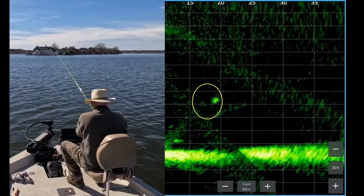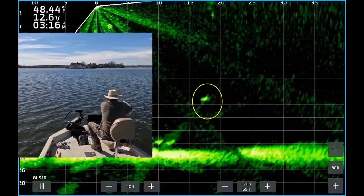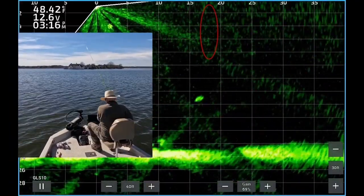Okay, here's a crappie or some kind of fish about 20 feet from the boat, about 15 feet deep. There's the cast, the jig's going down to the fish.